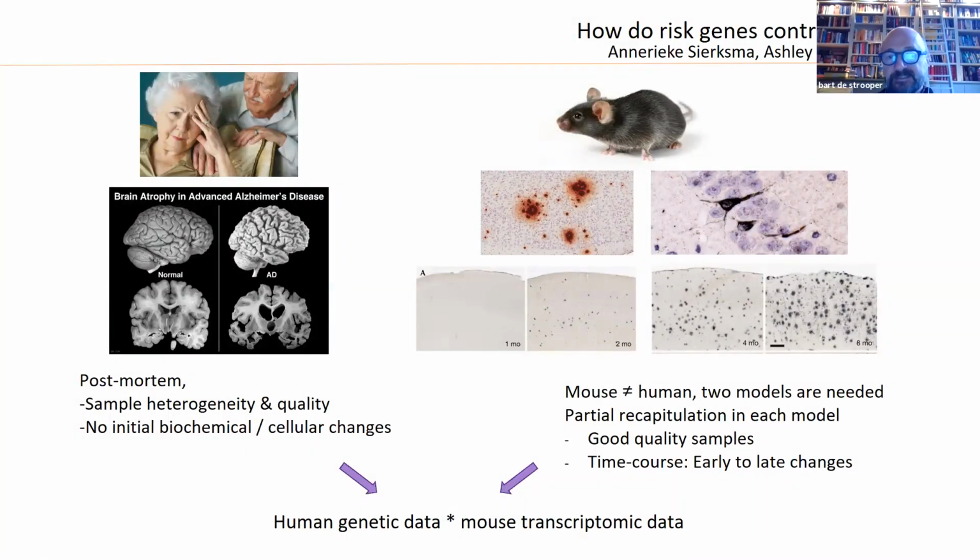And Alzheimer's disease has no good animal models. We have mouse models which develop these amyloid plaques or these neuronal tangles, but none of these models has a convincing link between the amyloid plaques and the neuronal tangles. They also have no convincing link towards neurodegeneration and dementia. So some aspects of the disease are recapitulated in these two different models, but there is no complete model.